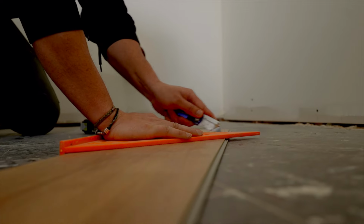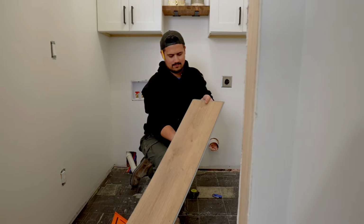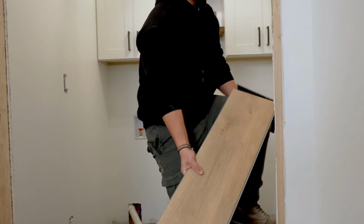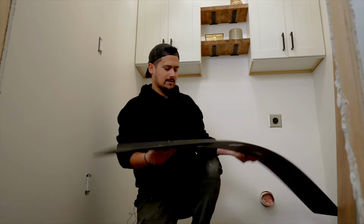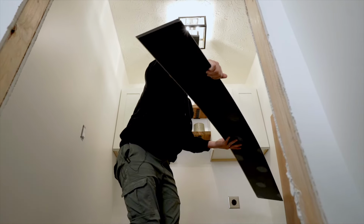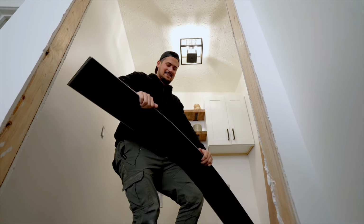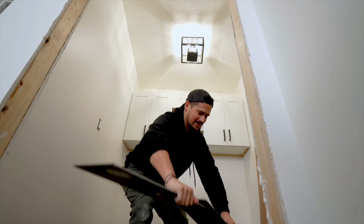Ready? I marked my spot. Ow! You're not going to be able to do that. Ow! You're going to have to cut them. What's up, big girl? Because I have back issues. Brian, yeah, he has back issues and he does crap like this. Jeez. There we go.